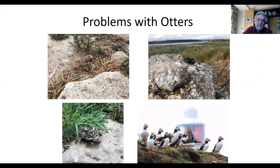The puffin colony there is huge, thousands strong. We thought at the end of the season, the otter would depart, which it did. But to check and make sure that in the future, the roseate terns were going to be okay, we had to come up with a solution. So the solution there, as in many other sites where we have these issues, was a predator exclusion fence.